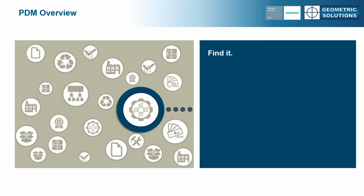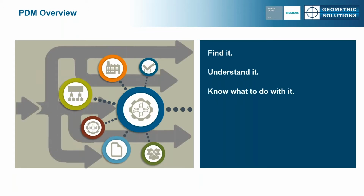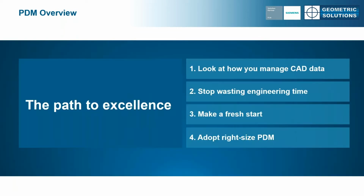So with PDM, we can help you find it, understand it, and specifically understand the context of what you're working on without wading through any irrelevant information. You find exactly what you need. It's a single source of truth. And then you need to know what to do with it. So I find what I need to do, but I need to know what I have to do next.